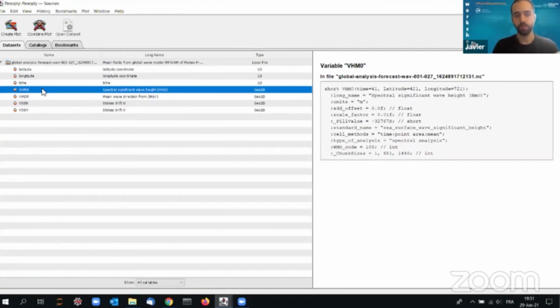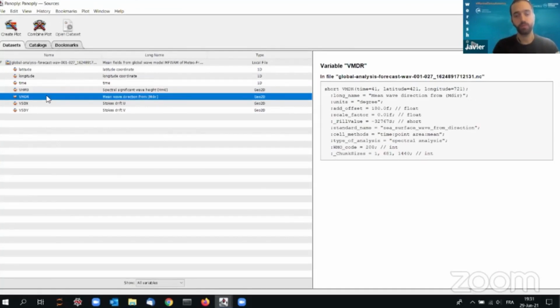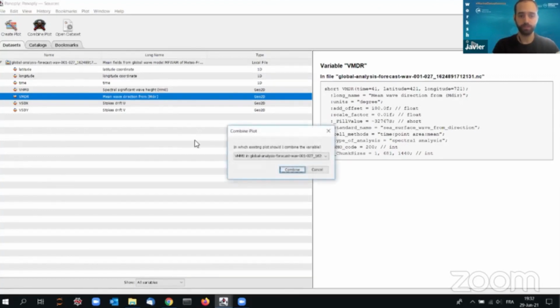For this example, I'm going to add to the previous plot the direction of the waves. We have the height of the waves, and I want to add the direction of the waves. How you do it? You just select the variable and click on Combine Plot. You will have a drop-down menu where you have all the available windows you've opened. In this case, I just opened the previous one, so I don't have any other option to select.